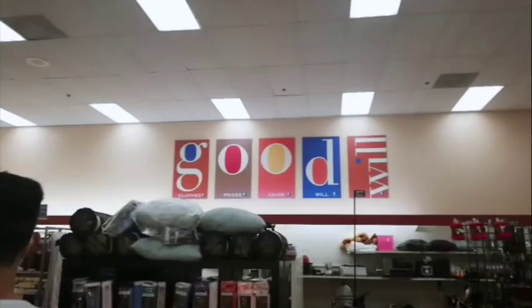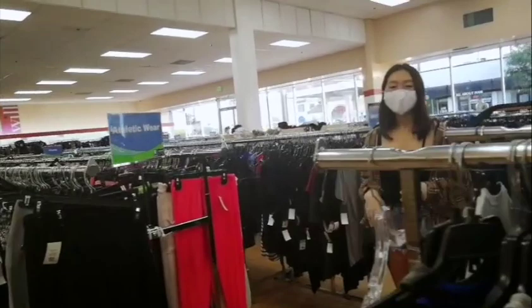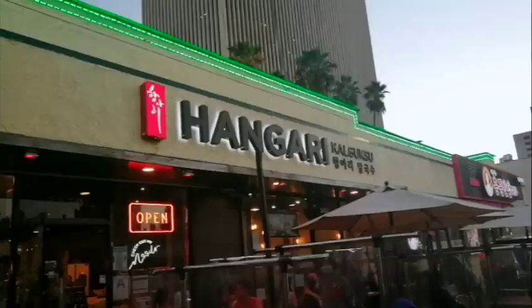Adding an extra couch to our room. We were thinking of Craigslist. We are at Goodwill. Like, this would be dope. Why have so many in her natural habitat of Goodwill? Did you find anything? I don't have anything though. Oh, it's pretty small here.